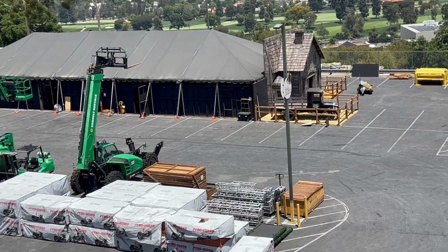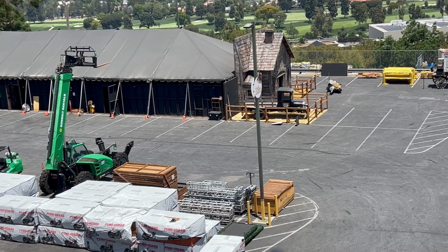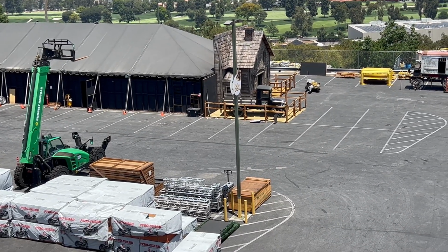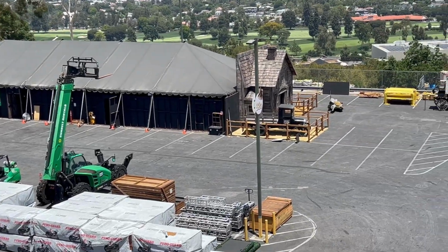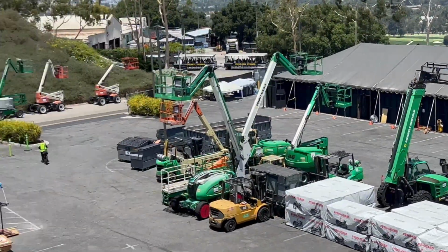Looking at the rumored Scarecrow maze, looks like it's just about done. They have a nice little truck there. Old time truck right there. Studio tour in the back. And yeah, looks like it's just about ready to go.